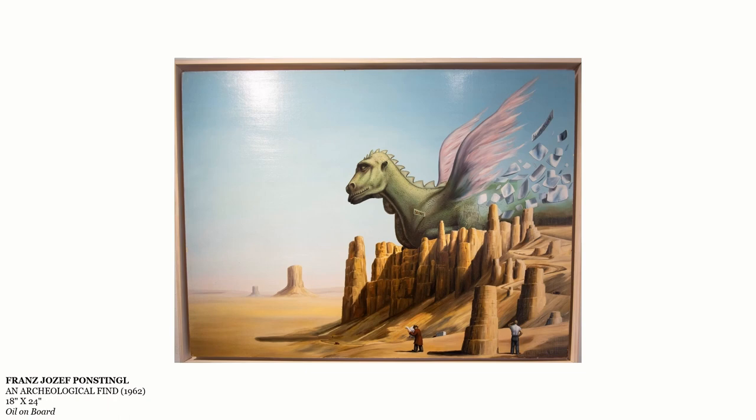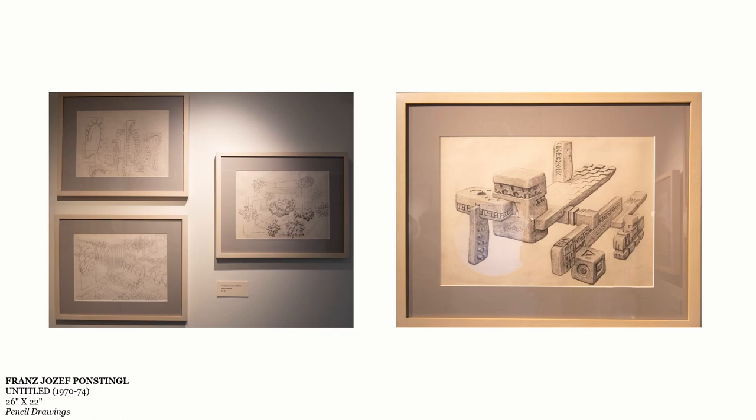Ponstinkel created these untitled pencil drawings between 1970 and 1974. Each drawing is 26 inches by 22 inches. Ponstinkel often enjoyed experimenting with abstract patterning. In this particular series, he created works that resemble circuit boards and interconnected networks. This is a theme that is later featured in much of his paintings.